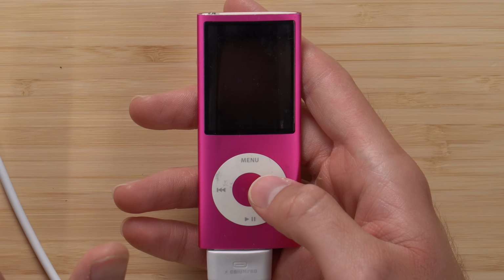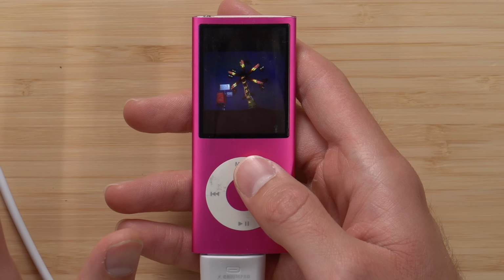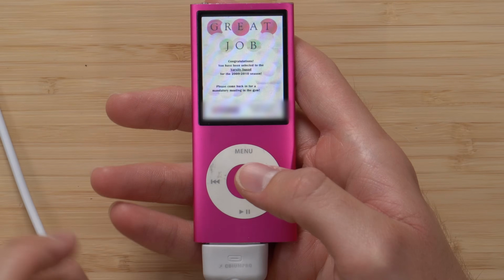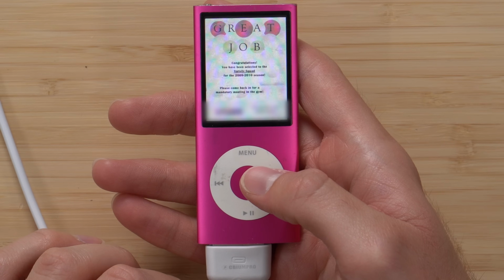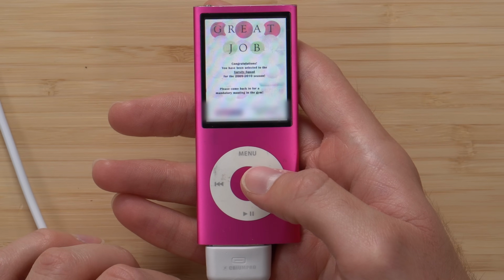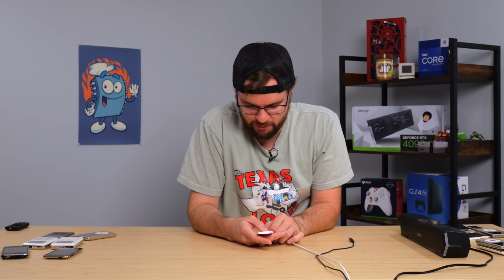This is hilarious. You got this random picture of some sort of Ferris wheel ride at a carnival or a state fair or something. We also got a few guys that just caught some fish. That's awesome. Yeah, here we go. We got the poster of when this person was selected to the varsity cheer squad. It says, congratulations, you've been selected to the varsity squad for the 2009 to 2010 season. Please come back for a mandatory meeting in the gym. Oh, that just feels like high school. Those are not memories I want to think about.